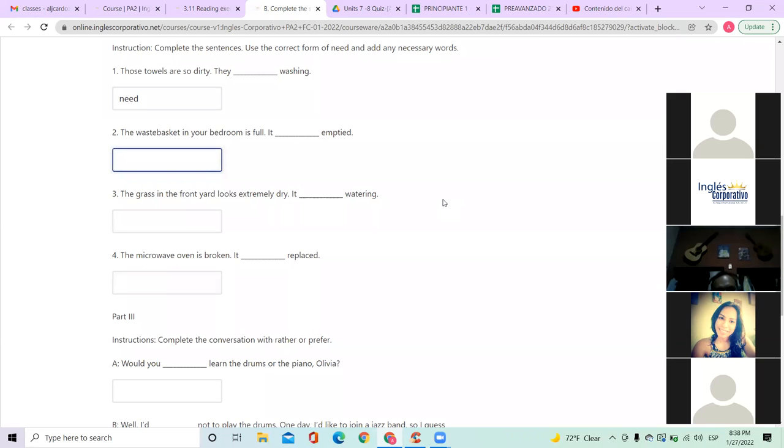It needs to be. Exactly. There we go. Remember, when we are using infinitive clauses, we need "to" and then the verb in the correct form. We're talking about the waste basket, so it needs to, right? Because I need to, you need to, but it needs to, she needs to. So for this example, it needs to be. Exactly, to be emptied.